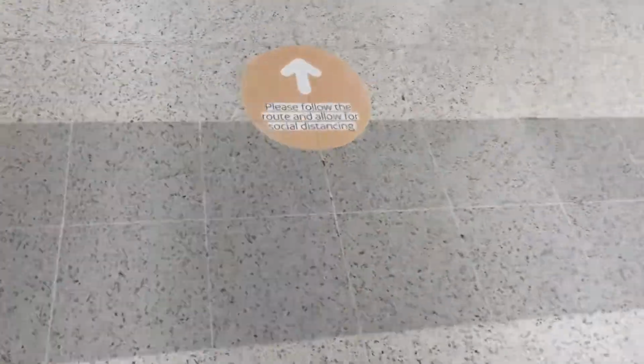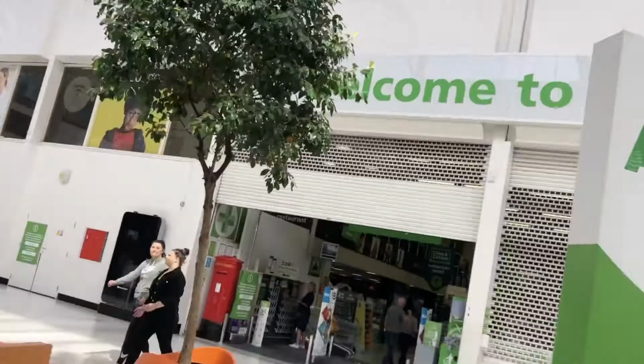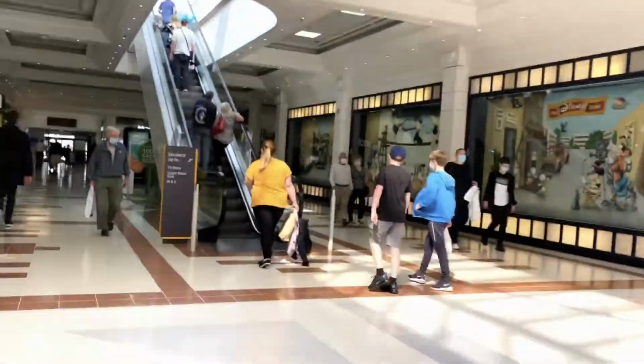Shopping centre just right now. Still, unfortunately, we can't get in the lift there because the cafe, which is upstairs, is closed. So here's us there. However, let's go up the escalator. Here's the escalator by the Disney shop.